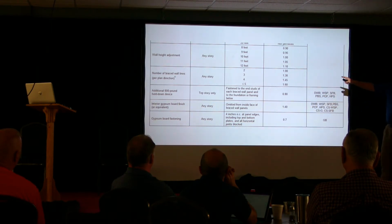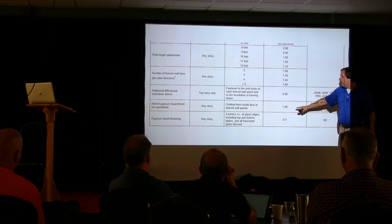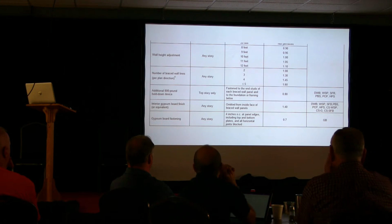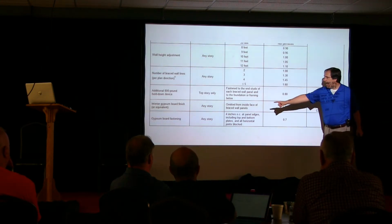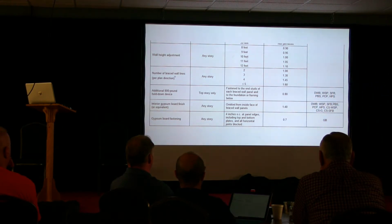Number of braced wall lines, any story, we've got 3 in that one. Additional 800, nothing. We don't have any of these in there. We could have reduced our bracing if we had hold-down devices on our framing. The first story of that building was unfinished, so we've got to have 40% more bracing. So 3.5 times 40% is roughly what? 5 feet of bracing. Now, notice here, if we had added gypsum board, 4 inches on center nailing pattern, that would provide structural resistance for that building.